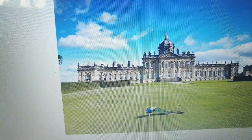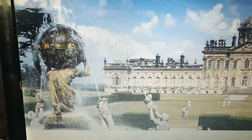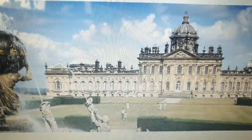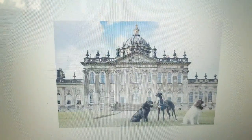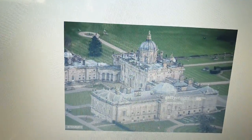So this is, as you can see, Castle Howard. This place is so lovely. This is Castle Howard. Look at this lovely view. It's very big, as you remember the information I told you about this place. Look at this lovely fountain that they have inside. And you know, this is a public place now, become for people. It's not a private property. This is a further view of the castle. Okay, that's it. And this is the water.